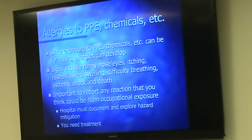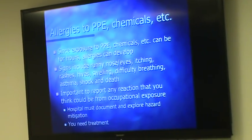They're not going to know unless you say so. Some of the signs can include runny noses and eyes and itching, rashes, hives, swelling, difficulty breathing, and people at the extreme end can get asthma, go into shock, and even die. So you need treatment if that's what it is. They need to investigate, and it may be something else in your life.